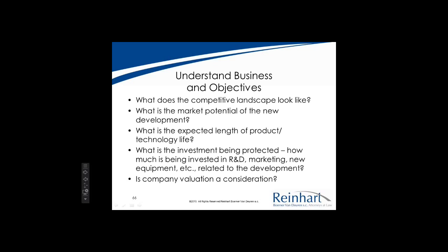pursuing patent protection. We touched on this, but what's the investment being protected? How much are you spending on R&D, marketing, equipment related to the development? That should all factor into developing the patent filing strategy. And the last one is specific to a certain type of company. It tends to be smaller companies, startups, where part of the business plan is to sell the company down the road, or potentially to have a big investment from a big player in the field. So considering how to design a patent portfolio to increase your company's valuation can drive some different nuances.